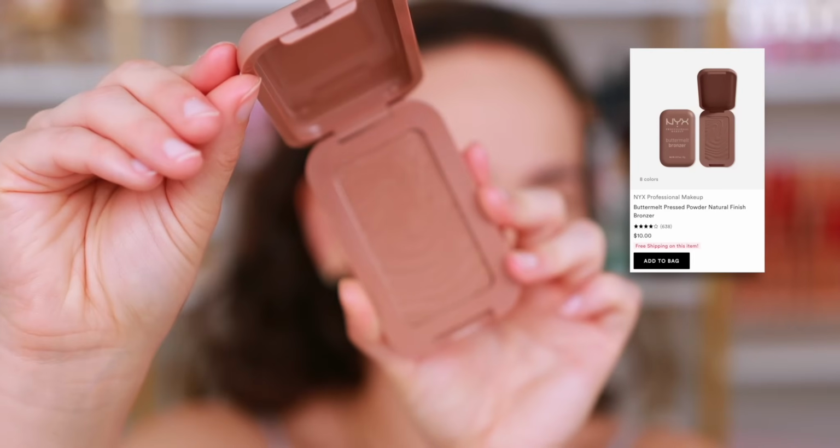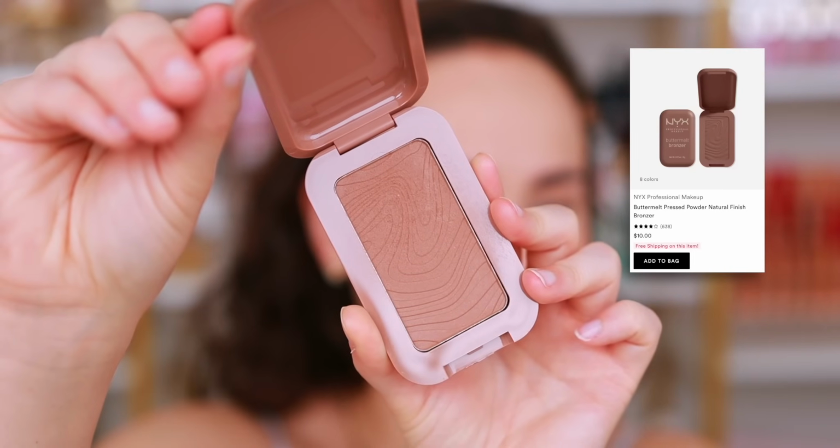Now the best-selling bronzer, between the 3 retailers, it was kind of all across the board. It was something very different for each one, and then they just all had different lists. So I went ahead and went with the #1 best-selling bronzer at Ulta because I truly feel like this is probably the most popular drugstore bronzer right now. It's the NYX Buttermelt Pressed Powder Bronzer.